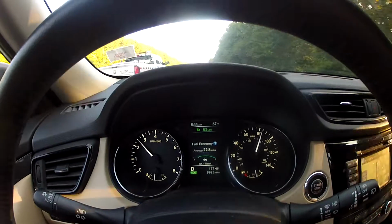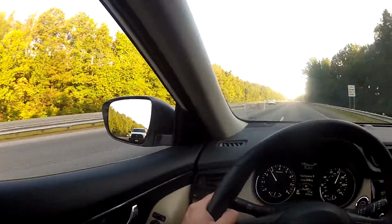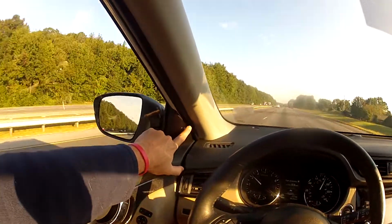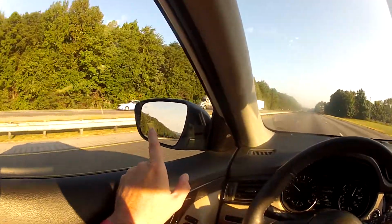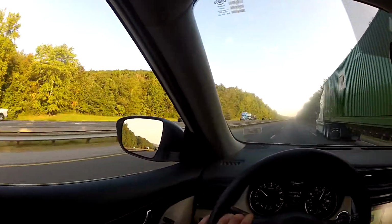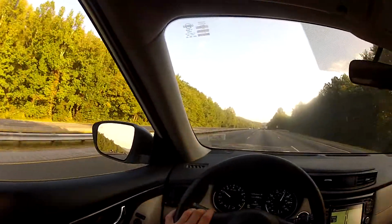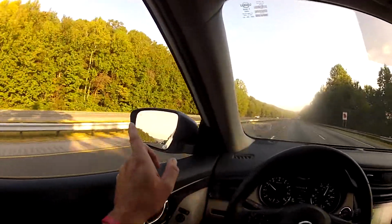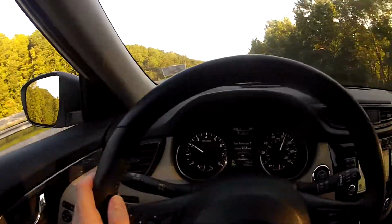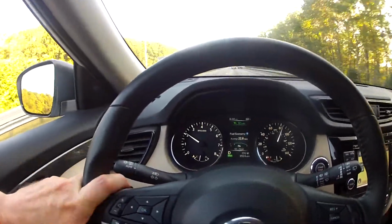So I've got the cruise set on 83. I've got people passing me like I'm standing still. There's your blind spot monitoring. Another nice feature. I like where the blind spot monitoring is inside the car and not out on the mirror. When I have this car and then my main daily driver, my '16 Golf, the blind spot monitoring is out on the mirror, and in daylight I can't see it. So at 83 miles an hour, we're cruising at about 2200 RPM.